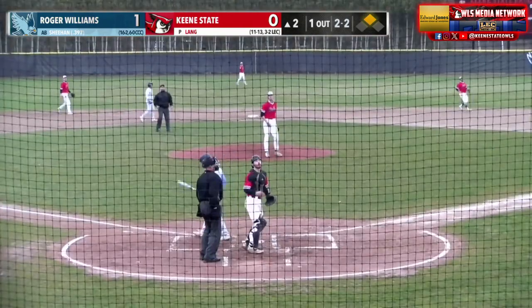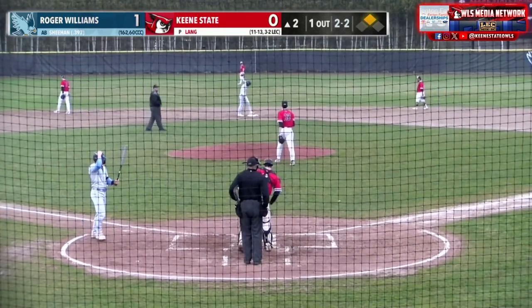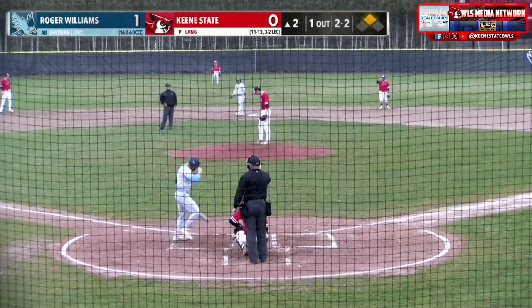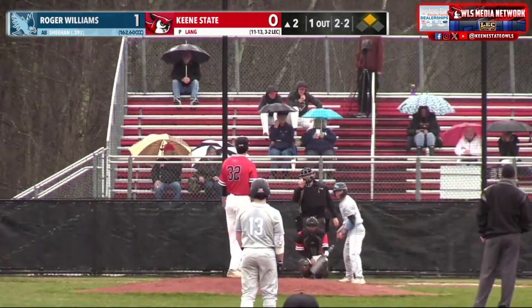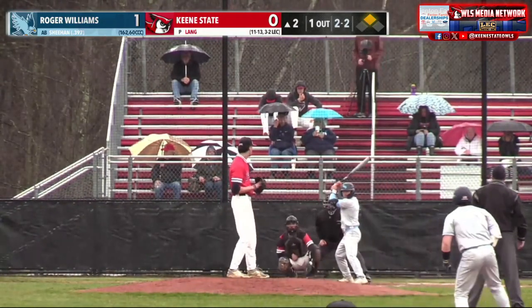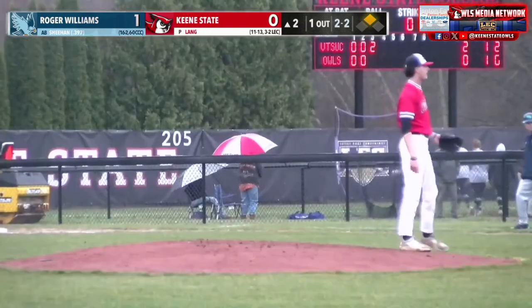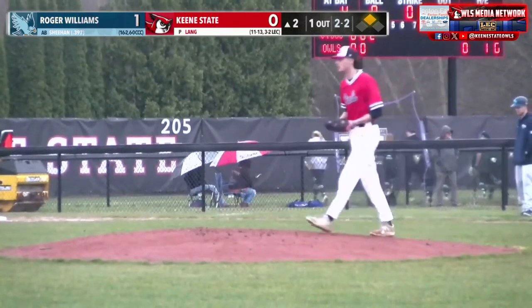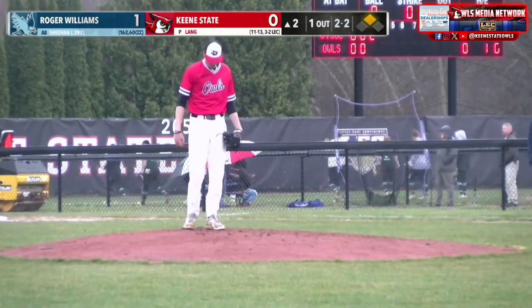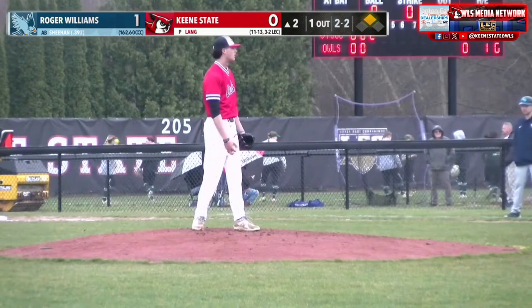This pitch is contact up, foul. More contact. Oh, another foul ball. And then what are the runs at bat for who's up? Yes. Two runs, one hit, one error, two left on base. Two runs.